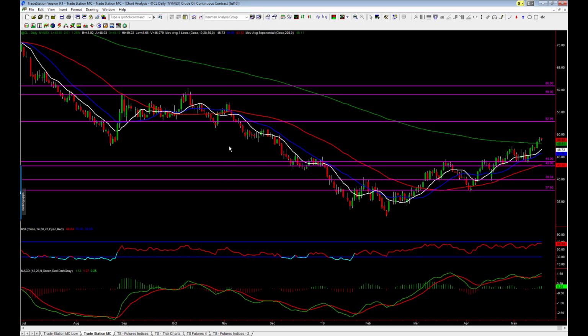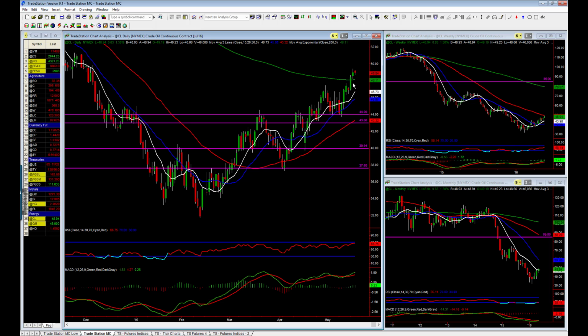So nice trend here on the daily chart at this moment in time, a bit overextended, so a bit of a pullback into the averages would be quite nice before looking for trend flow trading opportunities, getting positioned back into the averages and trading the market long.